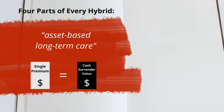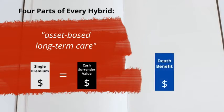Now the third part of every hybrid is the death benefit. The cash surrender value is how much you'll get if you cancel or surrender the policy. The death benefit is how much your beneficiary will get if you die without needing to use the long-term care benefits. And that's really the appeal. What's most attractive about these policies is that if I don't need long-term care, at least there's going to be some value derived from the policy.